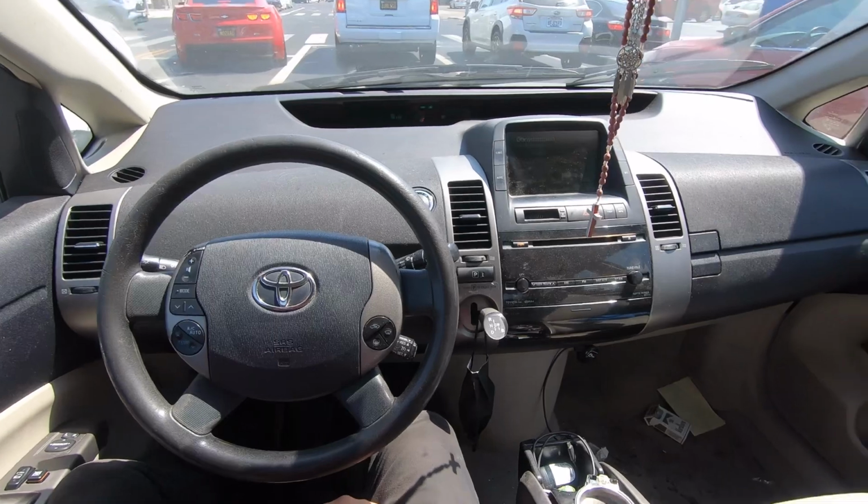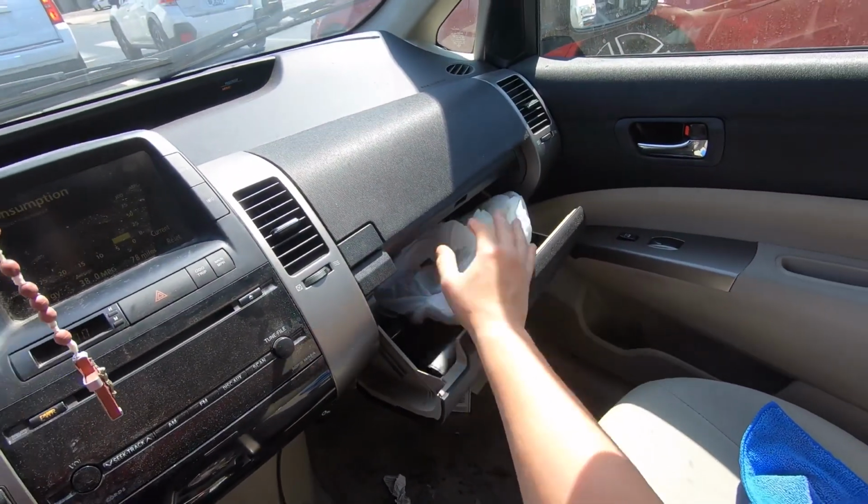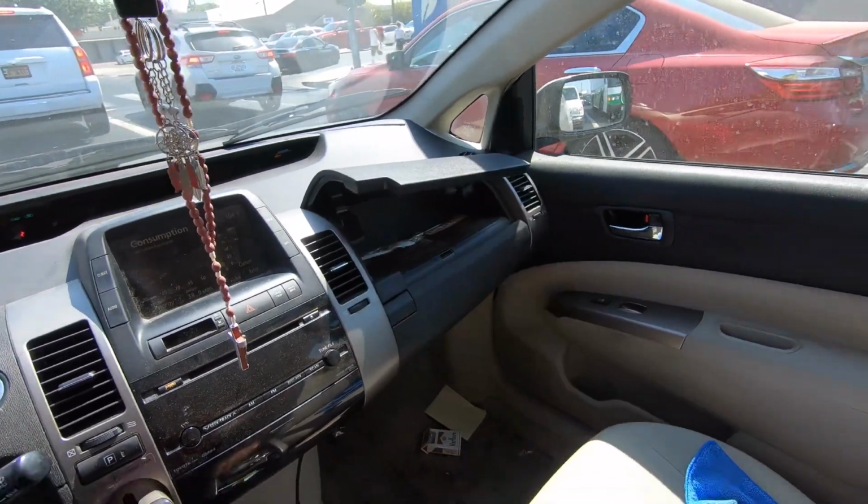So yeah, I've never done any cross country driving like that. That would be super cool. That's something that I definitely want to do. I always wanted to get an RV and go.